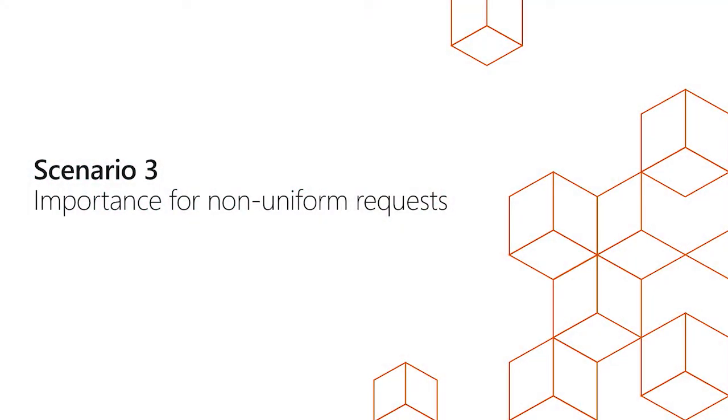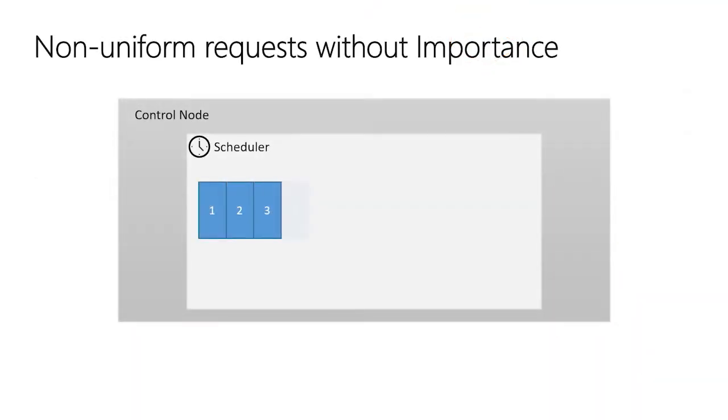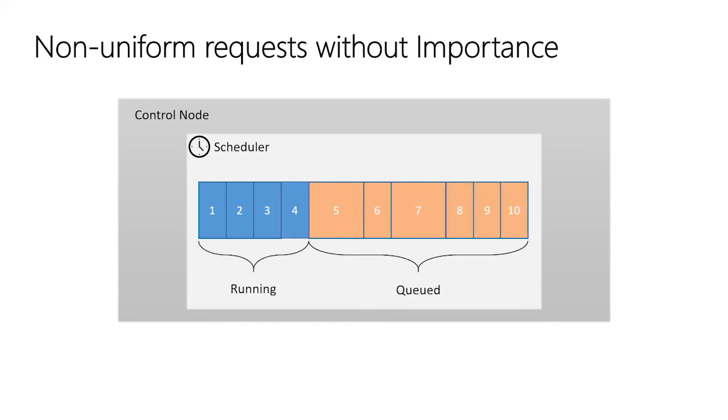Absolutely. There's one other scenario I'd love to show you, Sanjay. This is a scenario where I have what I call non-uniform requests. And we go back to our favorite scheduler diagram here. We see we've got 1, 2, 3, 4 blue running requests here. Now you see 5, well, that's a double wide request, I call that. So it needs a bigger memory grant. It needs more resources for it to actually get up and run.